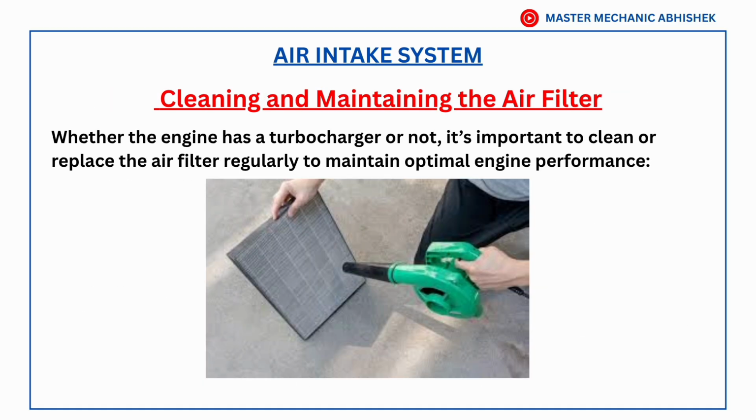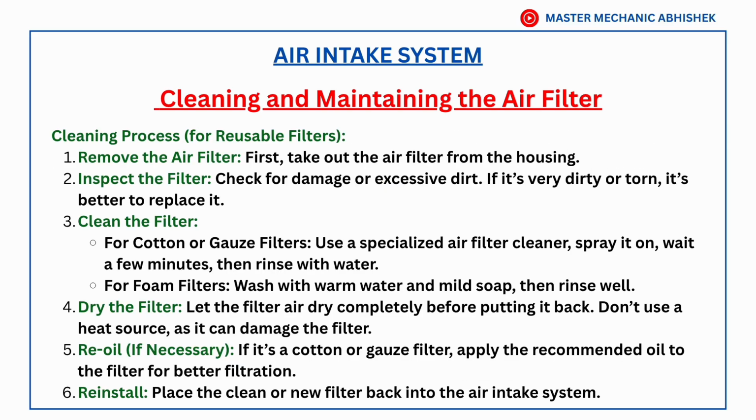Cleaning and maintaining the air filter. Whether the engine has a turbocharger or not, it's important to clean or replace the air filter regularly to maintain optimal engine performance. Cleaning process for reusable filters. First, remove the air filter. Take out the air filter from the housing. Second, inspect the filter. Check for damage or excessive dirt. If it's very dirty or torn, it's better to replace it.